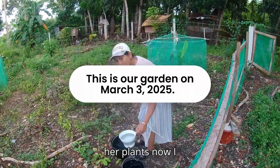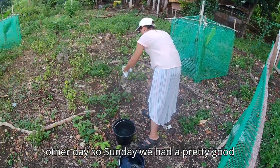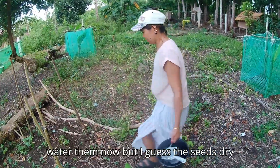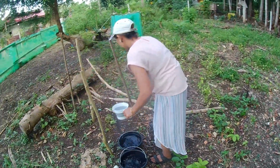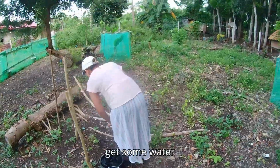Watering her plants now. I don't know if it just rained the other day, so Sunday we had pretty good rain. I'm not sure why we're having to water them now, but I guess the seeds dry out pretty fast. You're only a couple inches to the top of it. We'll get some watering done.